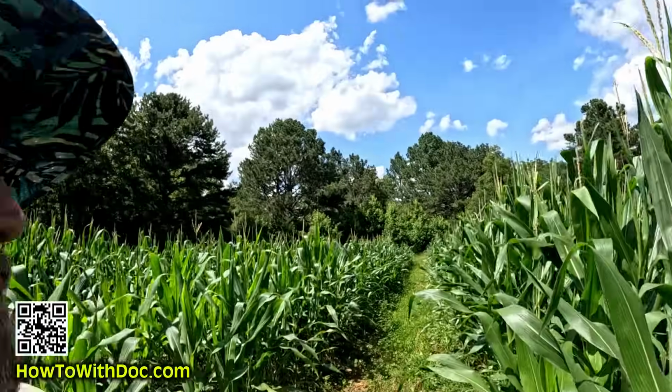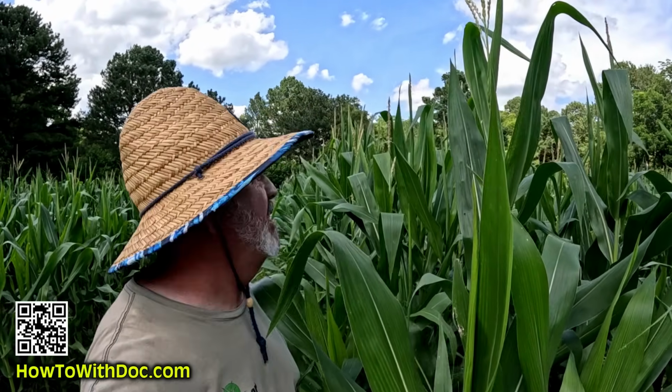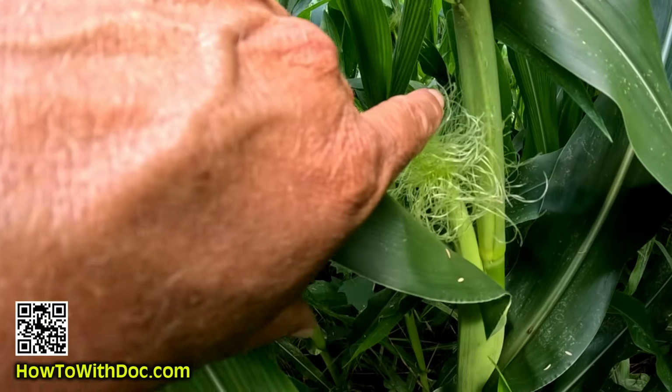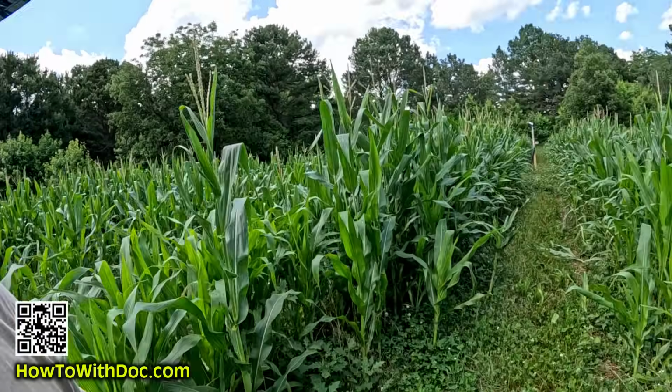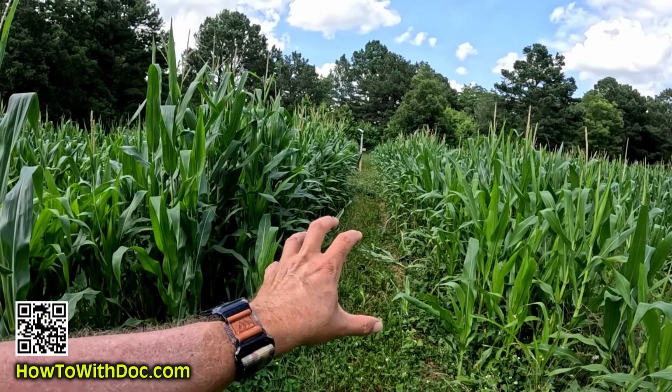And this is how tall it is. Some of these things are getting up close to 7, 8, maybe even 9 feet. And then I've got baby corn. You can see right in here. I got baby corn showing up all through here. This is fun. So what we did this year, we left a 6-foot space in here, which now tightened up.